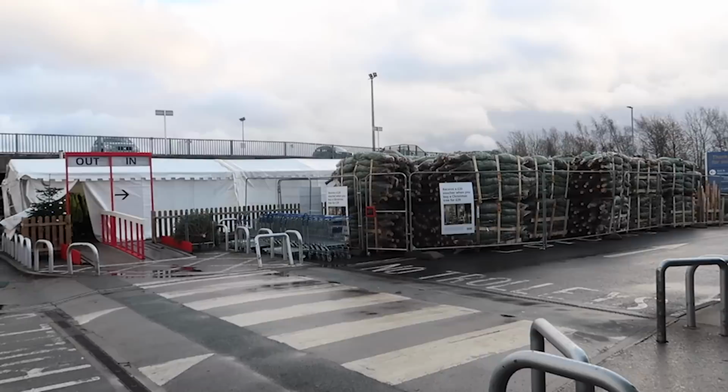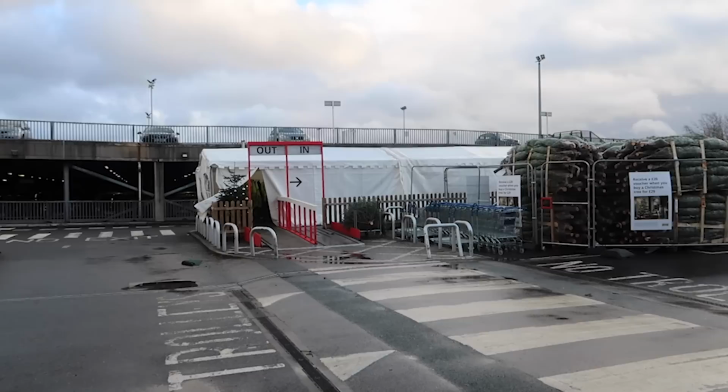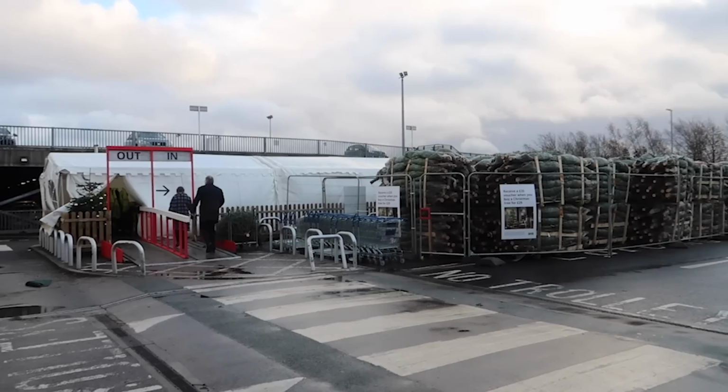They sell a load of like ex-display items. Okay, yeah, on the exit you can see they receive a £20 voucher when you buy a Christmas tree for £29, and they have a whole pen full of them for you to choose from. That is a really good offer, maybe even just to keep your eyes peeled for next year. So there's IKEA, and I've just realized what used to be Toys R Us, which is now obviously gone, is now a huge range. So I don't have time today, but for future, now I know it's there, I'm gonna be stopping in.